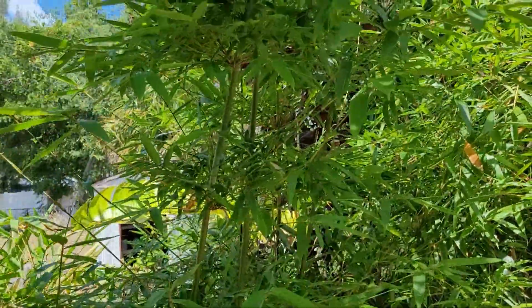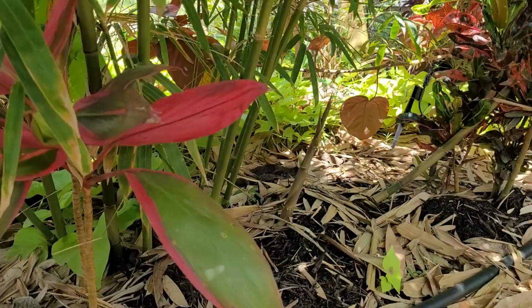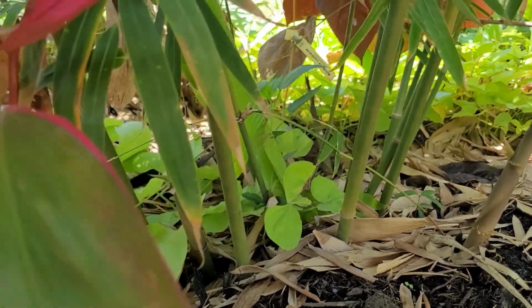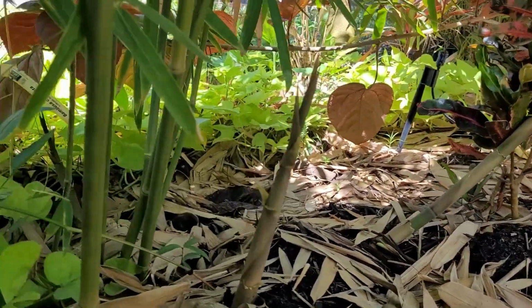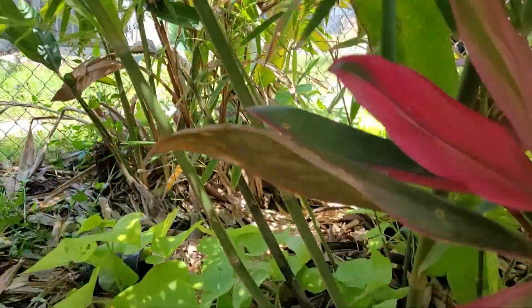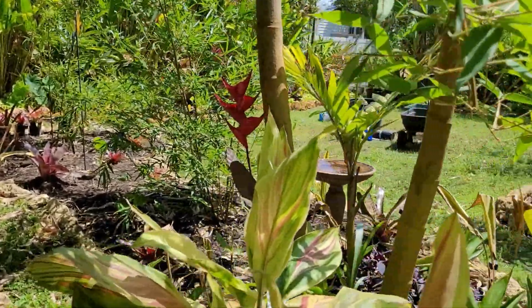Bambusa contracta, I think it's a Textilis. I think there's a new shoot. There's 2 on this one. Oh, there's another shoot way out there. Didn't even notice him. And then 1, 2 back there, and another one back there. So that's really taken off, which is exciting.